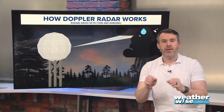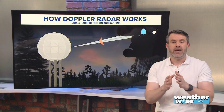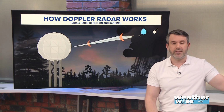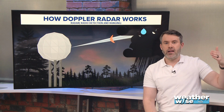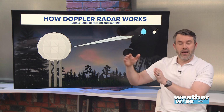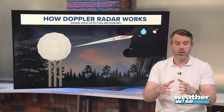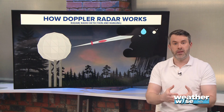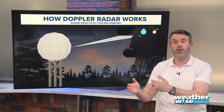Radar works because of the Doppler shift. The Doppler shift example is, think about what happens when you have a train or an ambulance that's coming towards you. You can hear that sound, and it gets higher and higher and higher the closer that it gets. And then as that train or ambulance passes you, that sound gets lower and lower and lower. The frequency changes according to your perspective. And we use that for Doppler radar to determine, okay, are these raindrops and hailstones going away from the radar, or are they going towards the radar?